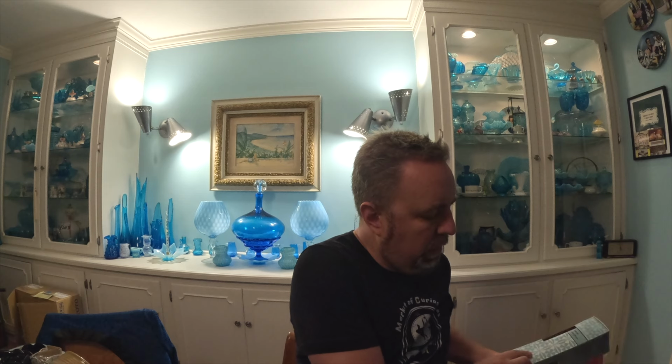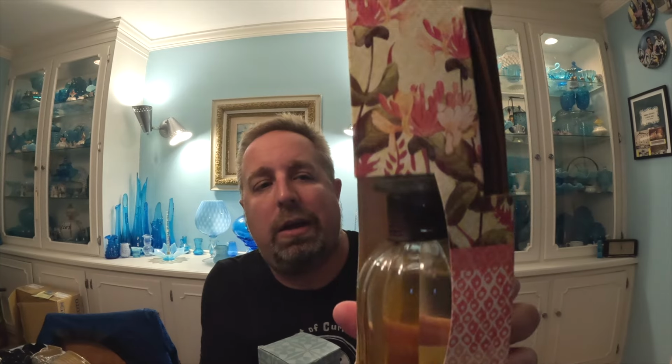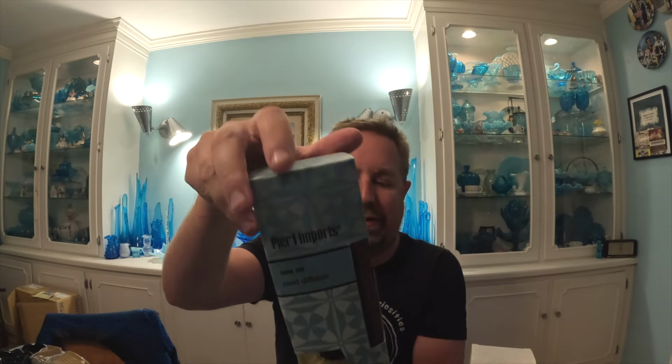Along with that, I picked up, let's see, 2, 4, 6, 8. Yeah, 8 Pier 1 diffusers with the reed sticks. So I got different scents of them. This is a honeysuckle one. This is a sea air. These are never opened, never used. This one's Enchanted Paradise. Another honeysuckle. Another sea air. Here's a Polynesian gardenia. This is, almost lost the box. This is a wild rain. And last but not least, wild berry.